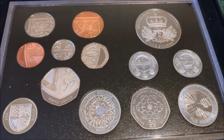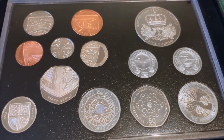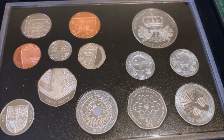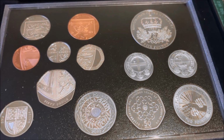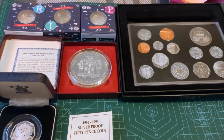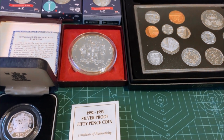Right, let me show you the rest of them. I'm gonna have to just put the camera on pause and move these out of the way, because we've bought a coin book, and I've got to tell you, there's some nice coins in it. I've just had a quick look now, and I'm surprised to see what I see. But yeah, these lot are what we bought this morning. So I'm just going to put these away.